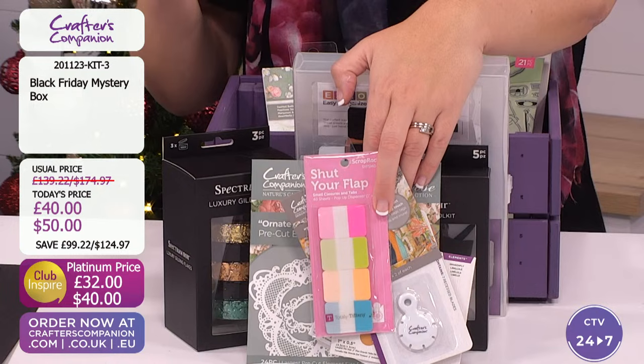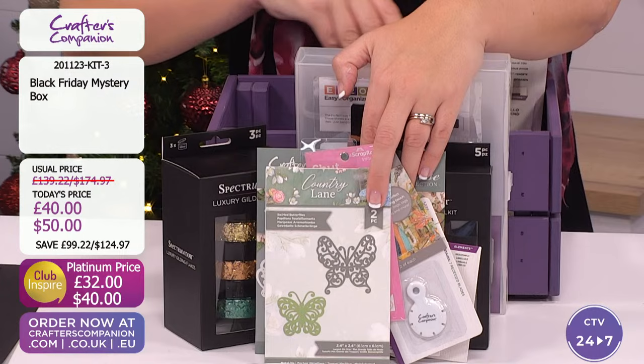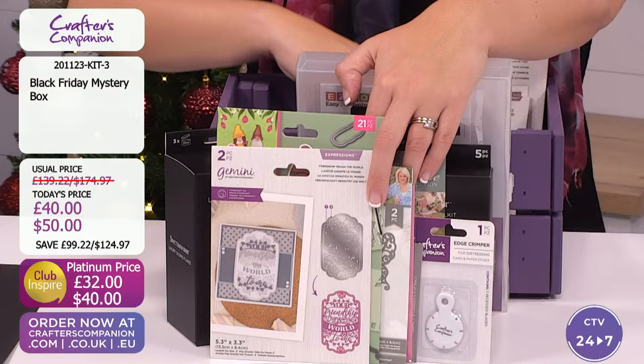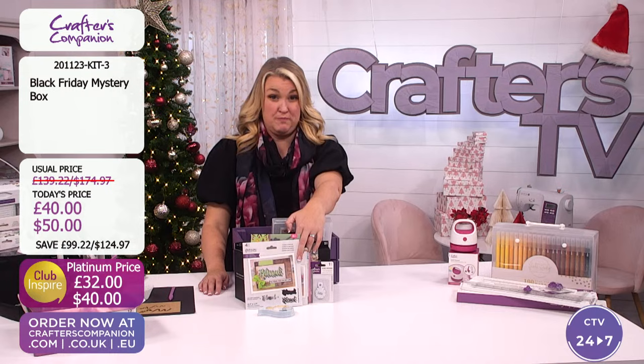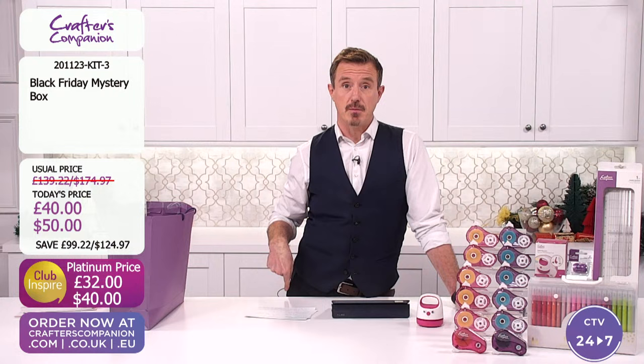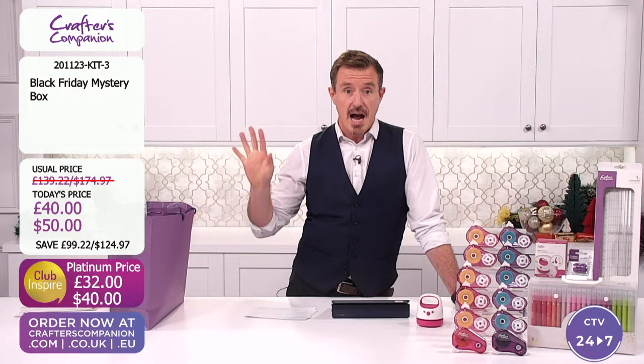Then we've got a lovely selection of dies in here as well, from things like your butterflies, your lovely gnomes on there. We've got all sorts in here, Ben. It is a brilliant selection at £32, $40 if you're a platinum member, but even at full price you're saving £100 or $125. By the way, check out the Totally Tiffany deals as well, because those shut your flaps are perfect for the memento keeper that we've got, which is on the web as well. It's like a duo deal at an incredible price. But those are absolutely flying out the door.